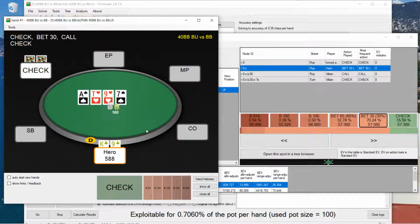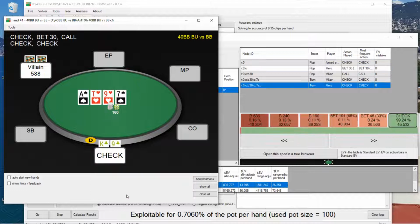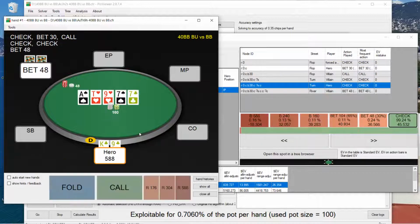I don't know anything about turns. Anyone know how to play turns? Yeah, just check. I checked this one. We check. Okay. Kevin is not good for our range, so I check. You call? I'm calling. Yeah. A lot of draws. I had no hearts, no spades.